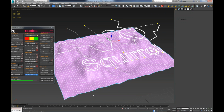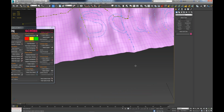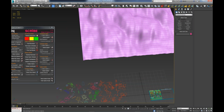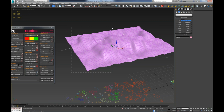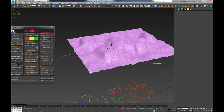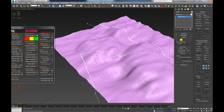So if we just go through, you can see it's easily just glued these splines down to a surface. We did this a little differently than when we did with the Max script, because in C++ we can actually do mathematical calculations a lot faster. So if we just had a very simple spline, what we do in this whole project is we retopologize the spline to what it needs to conform to this surface.